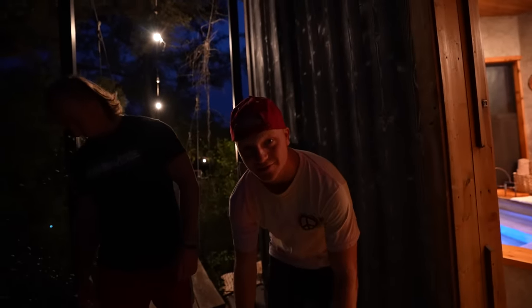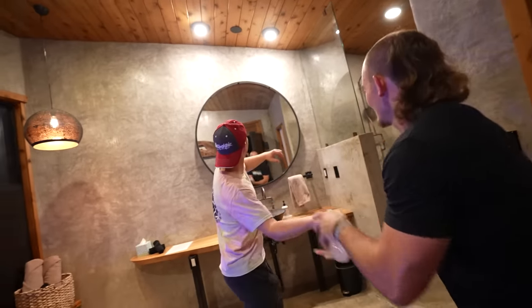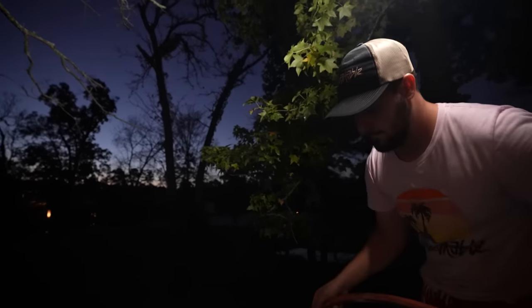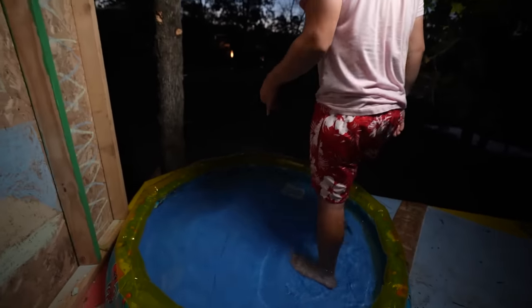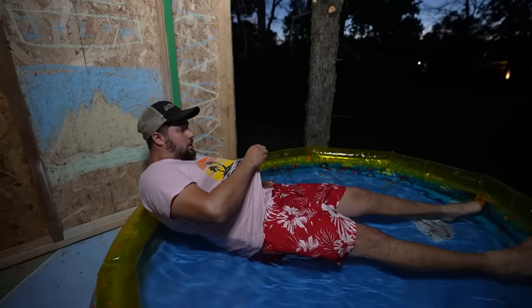Have you ever seen a treehouse with a hot tub? Oh my God, what is that? Bro, do you see the bugs in here? Yeah, it's good. I bet they're not doing this, huh? Got a pool. It's a little cold, but I'll deal with it.